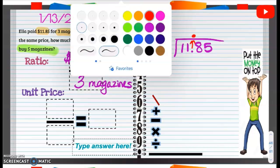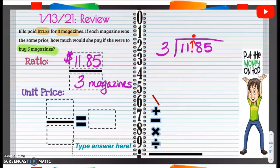Now we can divide. How many times can 3 go into 1? Well, it can't. How many times can 3 go into 11? It can go in 3 times. 3 times 3 is 9. 11 minus 9 is going to be 2. Drop down that 8. How many times can 3 go into 28? Well, I know it can go in 9 times because 3 times 9 is going to be 27.